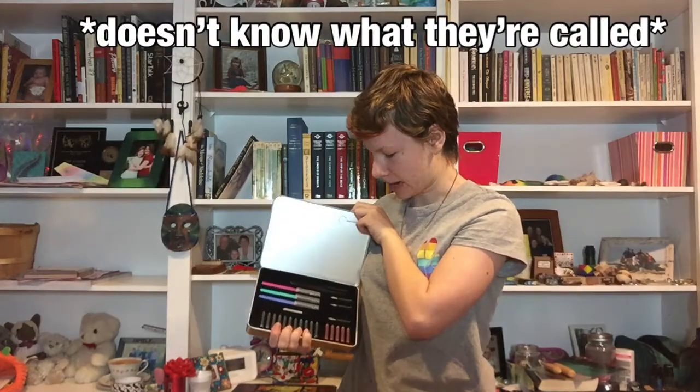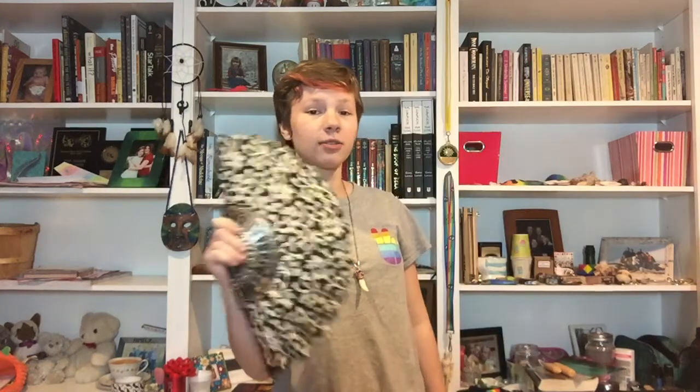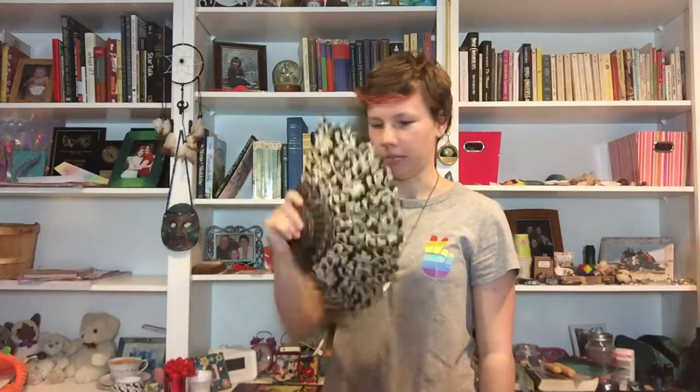Calligraphy fountain pens. This cloak, which used to be a onesie that I never wore, and now I wear it all the time. It is seriously the most comfortable thing. I love it. This is actually just a blanket, but no one needs to know that. Also this fan, which isn't super medieval, but it's fun to play with.